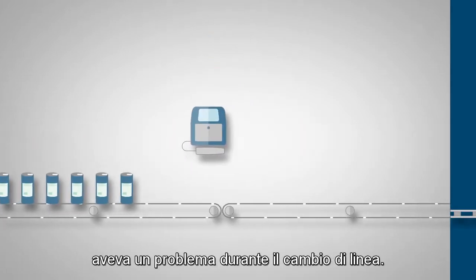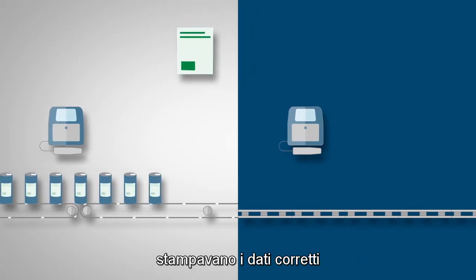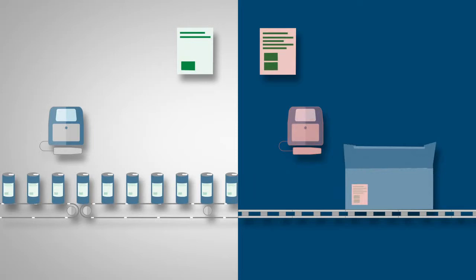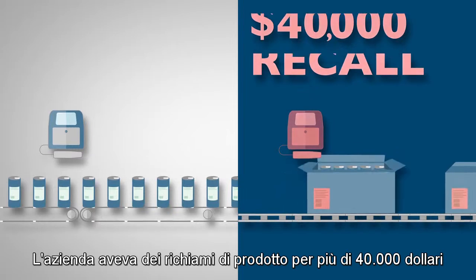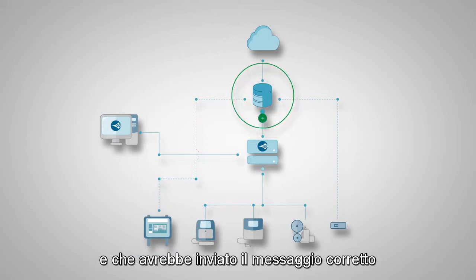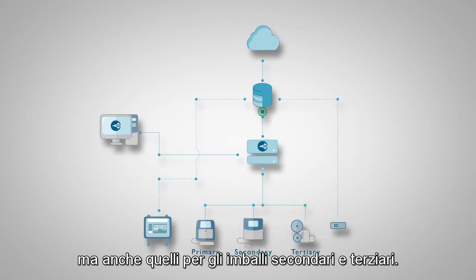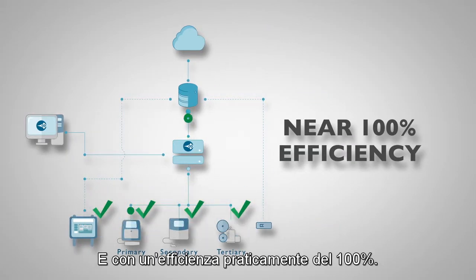So we had a very major beverage company, and when they do a line change, the primary coders that would print on the cans would print the accurate date, but when they went into a case, it was a different date because they had the wrong product. They had an over $40,000 recall to get them properly coded. And what we offered was an automation solution that allowed them to press the ingredient product that they wanted, and that it would deploy the correct message not only to their primary coders, but their secondary and tertiary. They have no human intervention failures. Their efficiency is practically 100%.